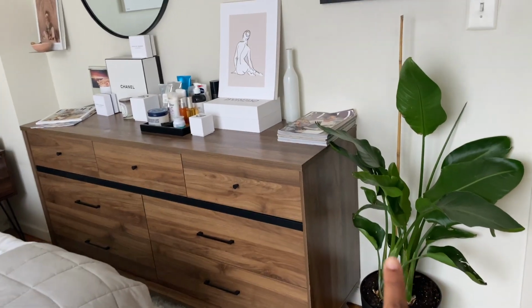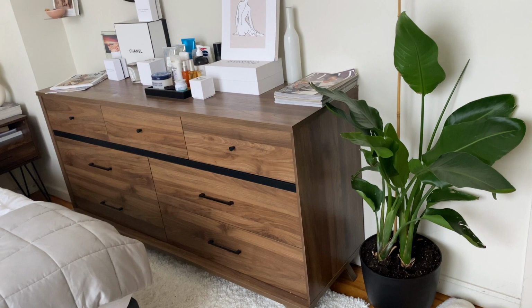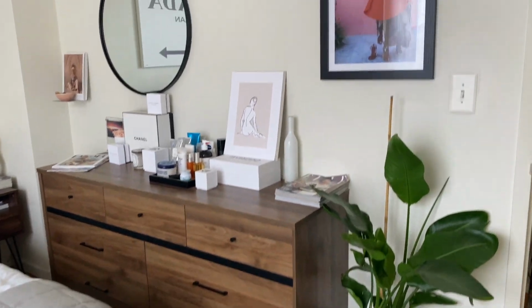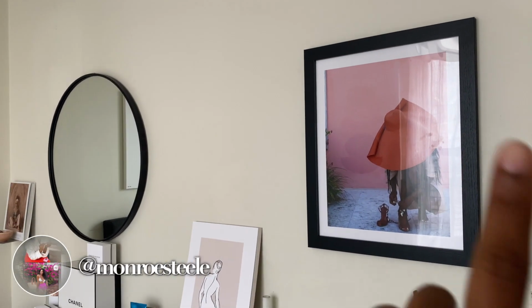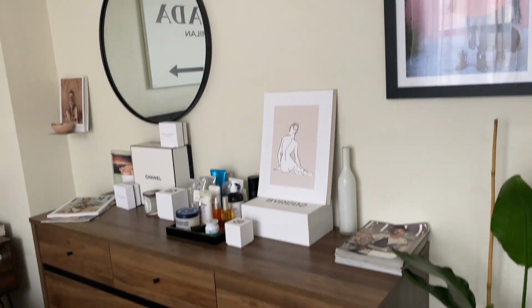This is a white bird of paradise plant that I got from Wayfair when they were delivering live plants. I'm not sure if they still are, but it's a wonderful plant, just needs a little bit of sunlight. I had one of my photos from my trip to Bermuda blown up there, and I just love the colors. I feel like it meshes really well with the rest of the room.